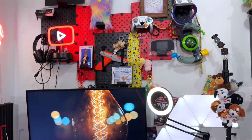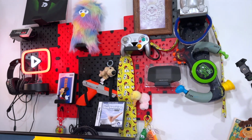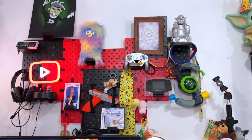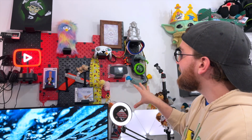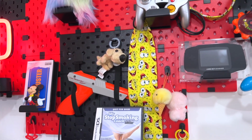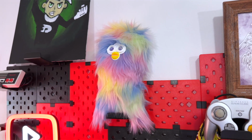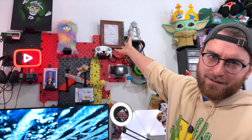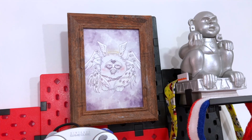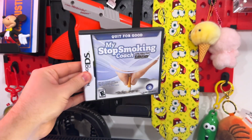And then above the monitor is, I guess, another pride and joy, and I guess we'll call this the nostalgia wall. So again, just another way to display all things nostalgia. I mainly put things up here that either I just shot, or if there was a YouTube video that kind of had like a center point piece. So like we have the world's blackest Game Boy right here. We have the mini long Furby along with the biblically accurate Furby angel guy, along with like my Stop Smoking coach, which I just did a video on.